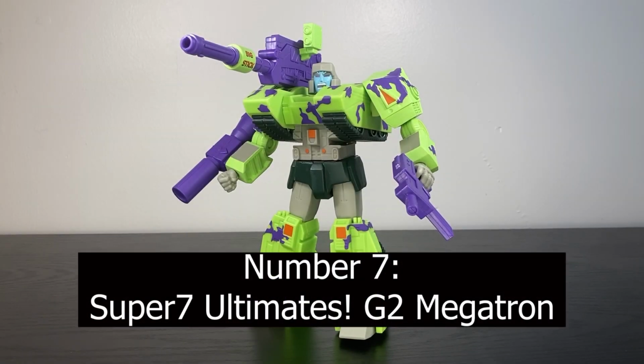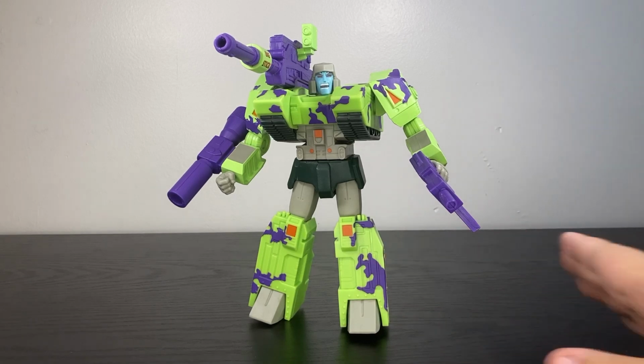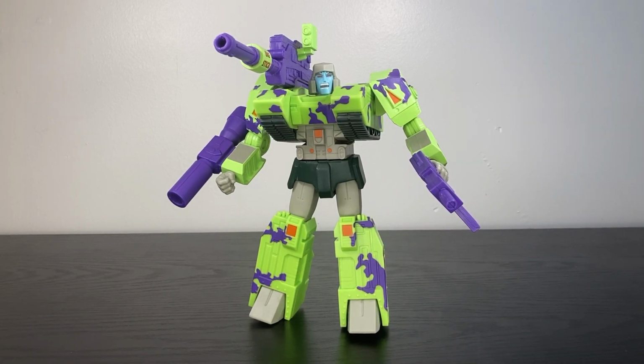Yeah, we just had a little trilogy of G2 Megatrons, because at number 7, I have the Super 7 Ultimates G2 Megatron. Non-transforming, but what this guy has, that so many other G2 Megatrons lack, is he is going after the Marvel comic book appearance. You get multiple weapons, multiple head sculpts, he doesn't transform, but he's decently well articulated. He is Voyager sized. I say Voyager, really, he's bulkier than most Voyagers you can get nowadays. He's a good, solid Megatron for your shelf.